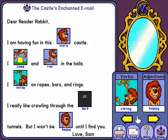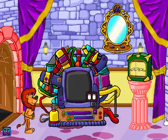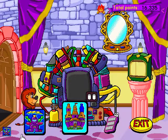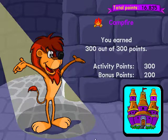Do you want to send your letter to Rita Rabbit? Click on the send button and he'll answer you. Hey, Sam! What a great letter! You really know how to write. So hurry and get up here, okay? See ya! Here's the widget! Ta-da! Let's see how we're doing. Blazing work, Campfire!